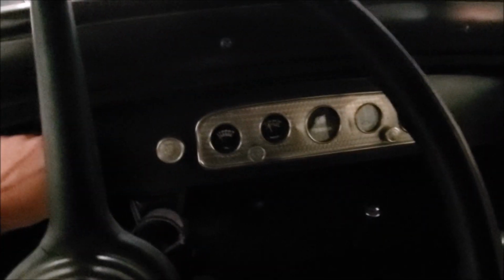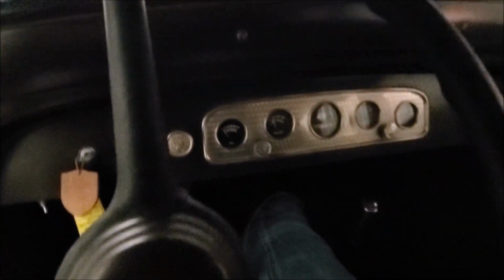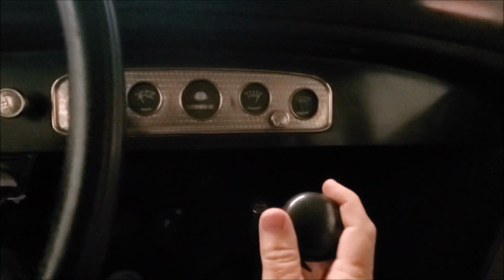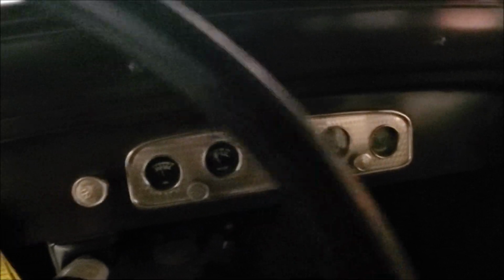Go ahead and see if she wants to start for us here. There you go. Starts up nice. Check oil pressure, water temp, amps. Looks like the gauges are working from what I can see here. I'll go out and open the hood now.